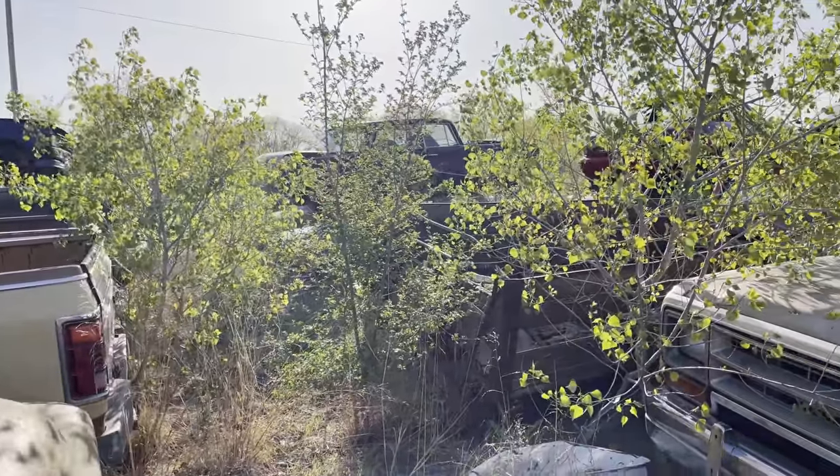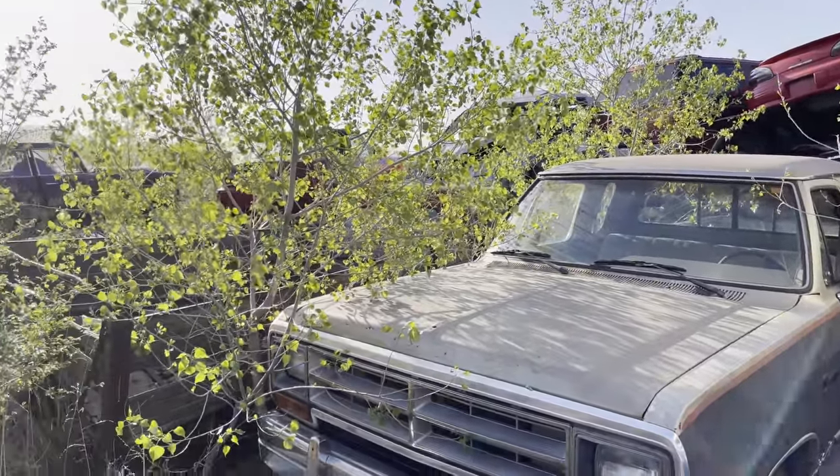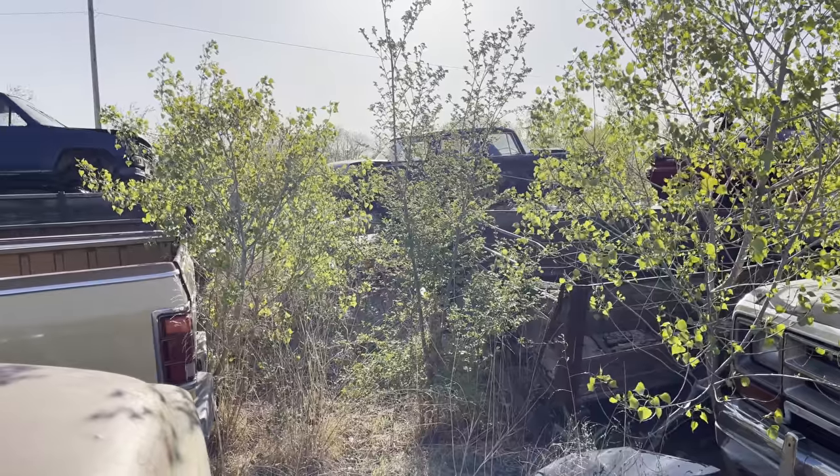I'd love to have somebody come in here, cut all these trees down, and put stump killer on the stumps. But man, everybody I've hired, 3 people to do it now, and then they never show up.